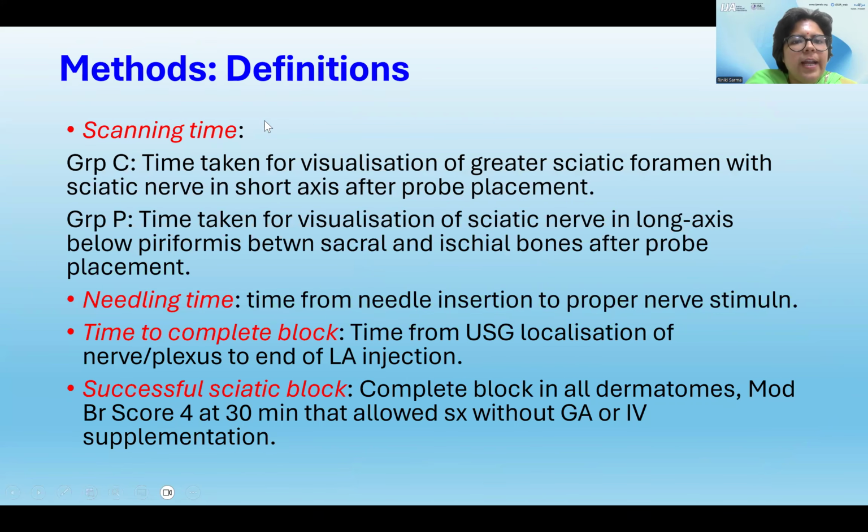So they have defined the scanning time in the classical approach as the time taken for visualization of the greater sciatic foramen with the sciatic nerve in short axis after the probe placement. In the PSPS technique, the scanning time is the time taken for visualization of the sciatic nerve in long axis below the piriformis, between the sacral and the ischial bones, after the probe placement.